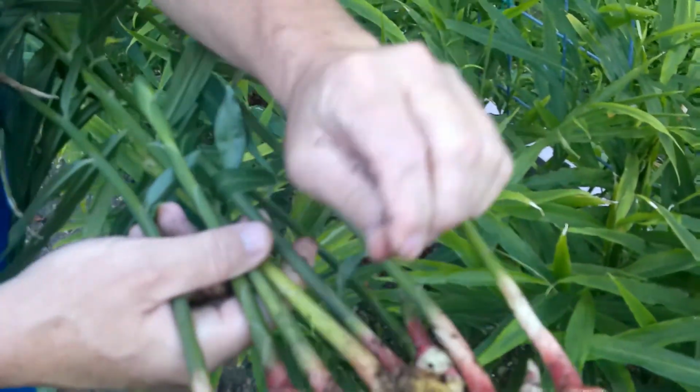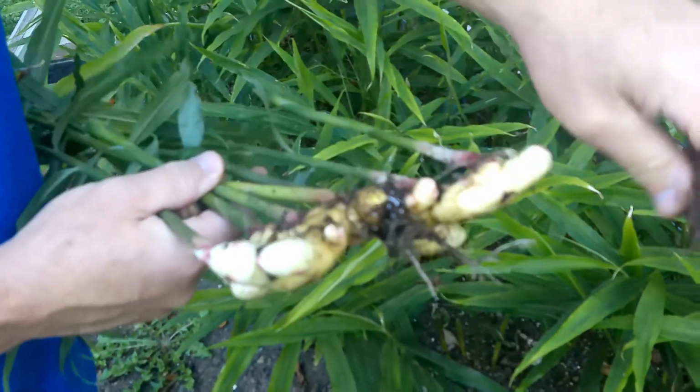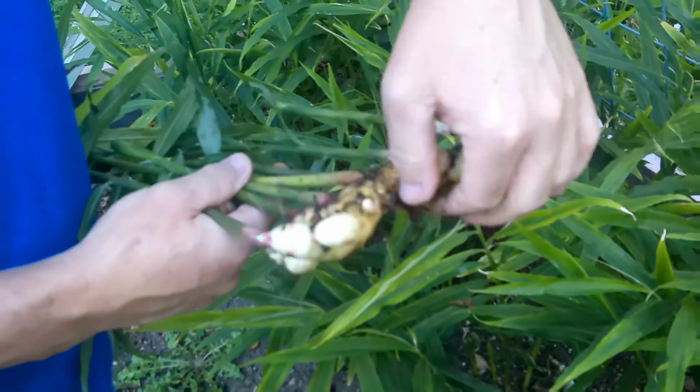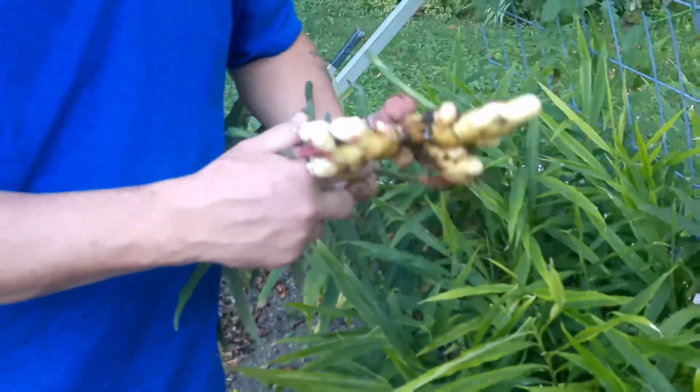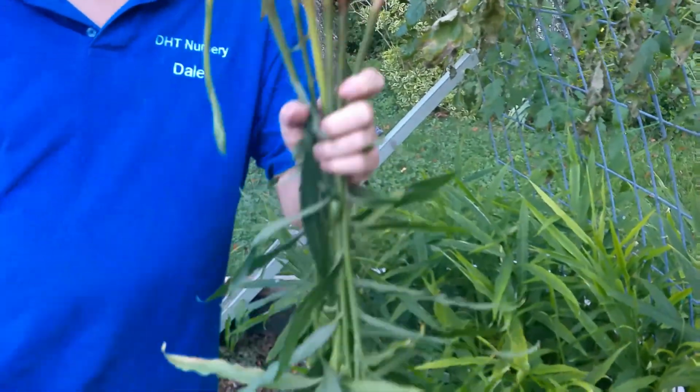These have been in the ground since, I'm not sure when, but I'll put a video out when I planted these. That's all there is to it. Then just spray them off with the garden hose and they're ready. Hold them up straight, like that.